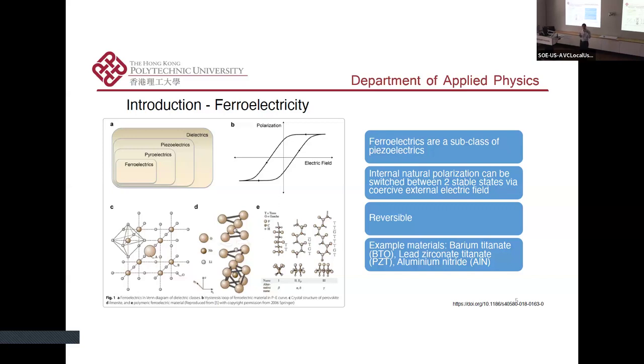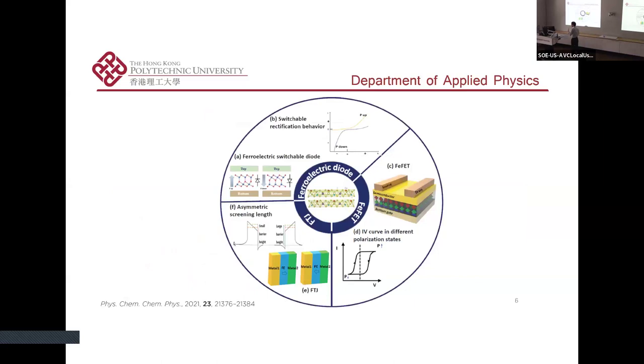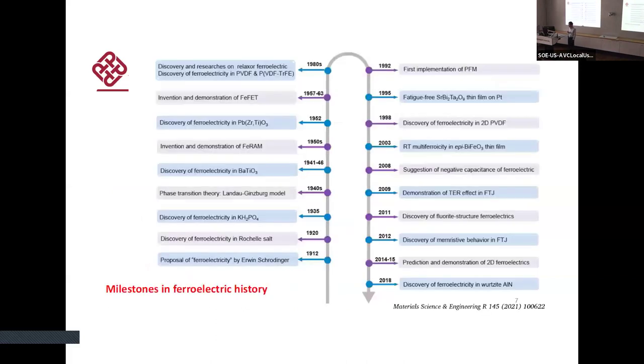People try to shrink it down to a very thin layer for typical ferroelectric materials, like PZT and BTO mentioned here. But when they become a few nanometers, the depolarization field becomes dominant, and the material is no longer ferroelectric. So there's a lot of interest in ferroelectric devices. Here I mention a few: ferroelectric switching devices, and some field-effect transistor type devices people have demonstrated based on film or bulk materials.